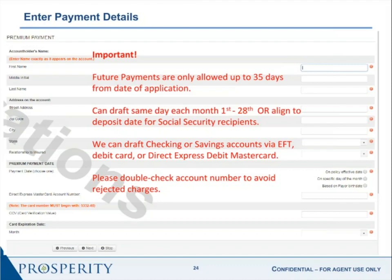We can draft on the same day of each month. So again, first or third, a lot of Social Security recipients are doing first and third, or the particular Wednesday, but really any day between the 1st and the 28th is okay for us to draft. Some of your clients might be younger and still working, so they might want to pick the 15th of the month or whatever the case is. Just know that we cannot draft on the 29th, 30th, or 31st of the month for obvious reasons.